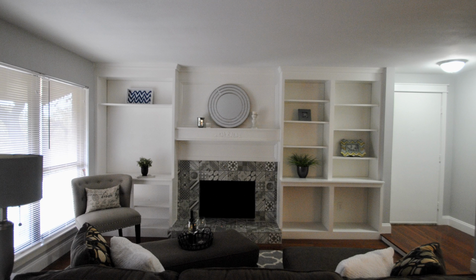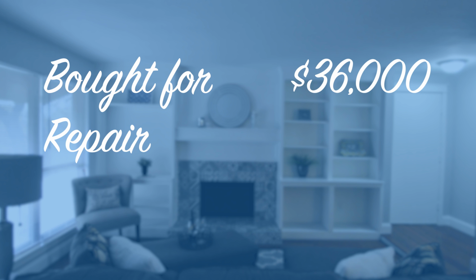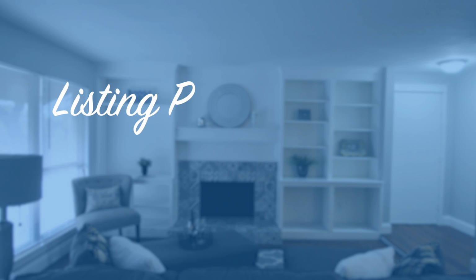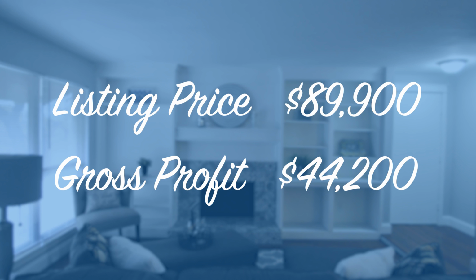Safer too, probably. So that was the little condo that I love so much. We bought that property for $36,000. I spent $9,700 total on the rehab. So we're into it for about $45.7, and it is listed right now for $89.9. It's only been on the market for a couple of days, so we will see how that goes.